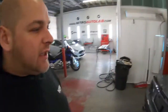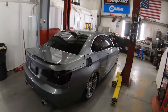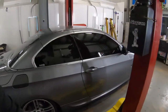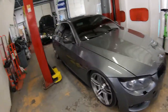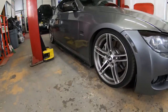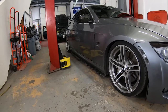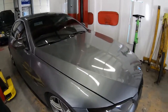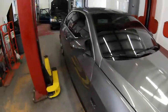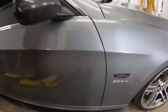But anyways, in the lift bay we have a 2013 BMW 335is. It's a beautiful car. It's pretty modded out, as you can see. It's severely lowered. It's on some pretty fancy looking wheels. We got some side skirt splitters there, lots of carbon fiber bits. It looks like he's got some tint on his headlights there. He's got some carbon fiber mirror caps. Looks like his side markers are smoked out.